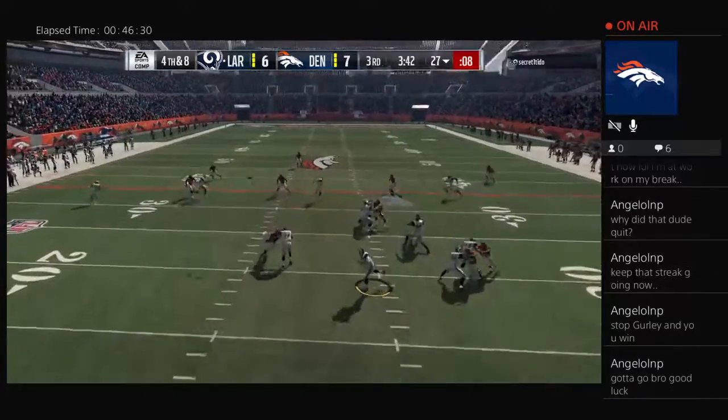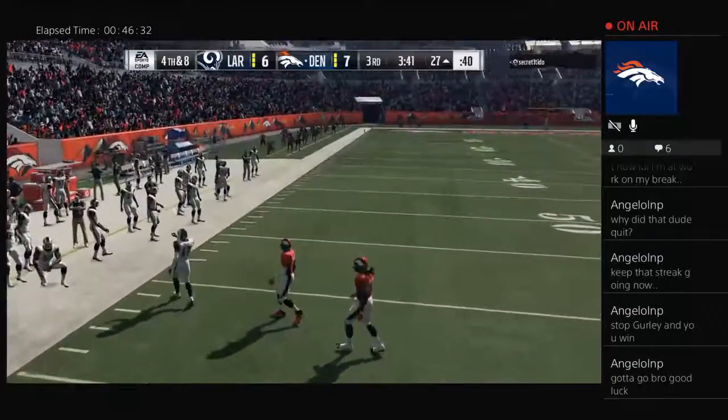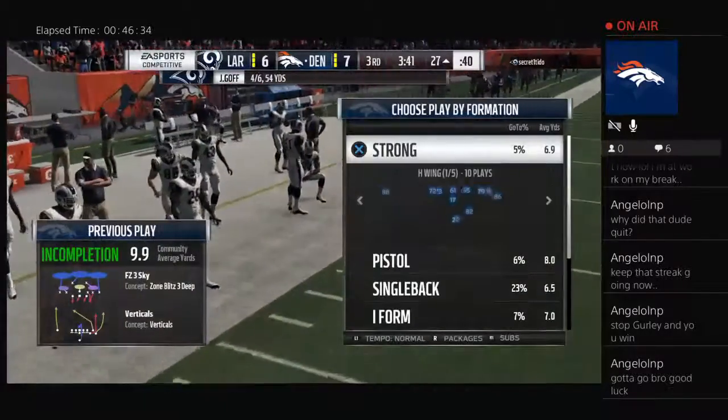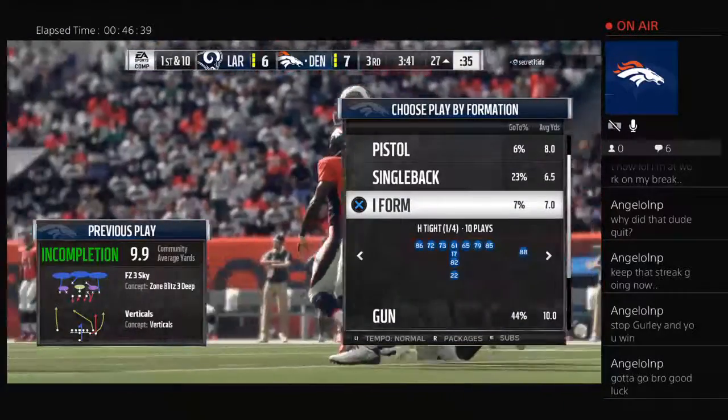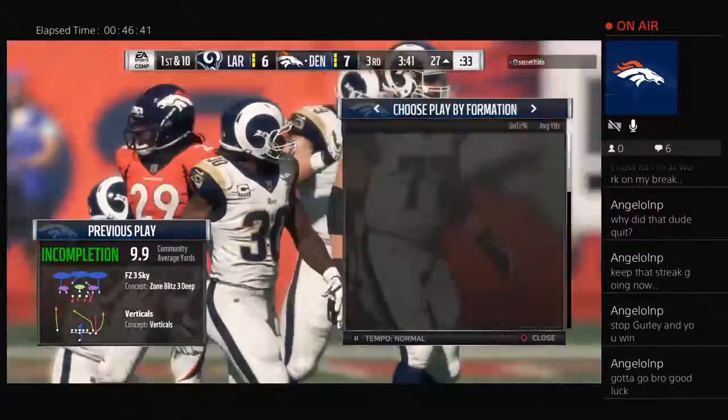They are going for it. Goff. And it is incomplete. Boy, a curious decision to go for it. Doesn't pan out. And the Broncos are going to get the football back in great field position.